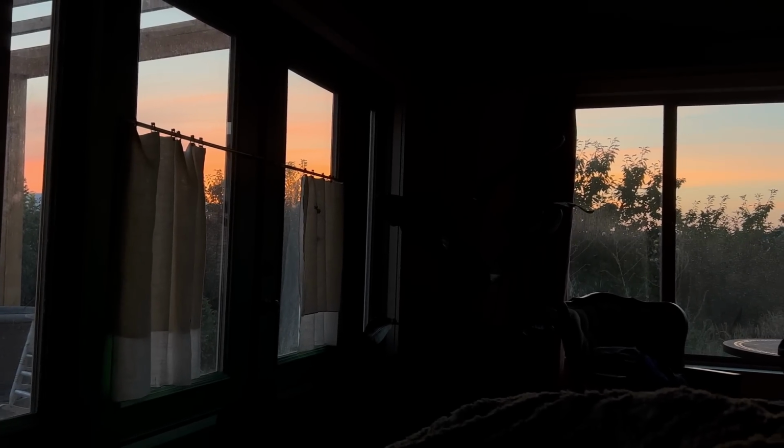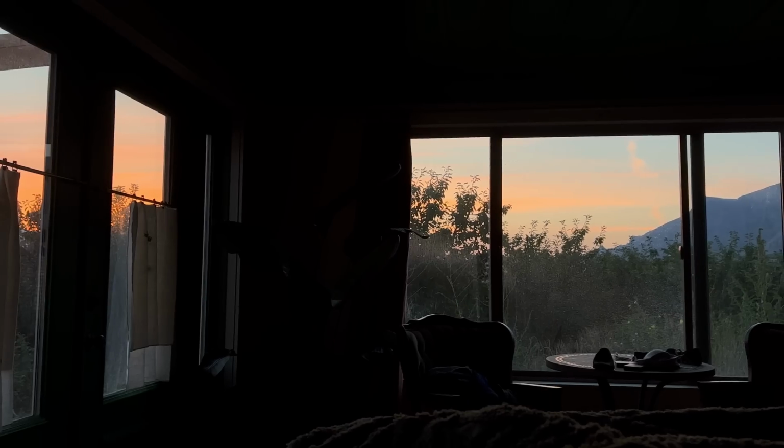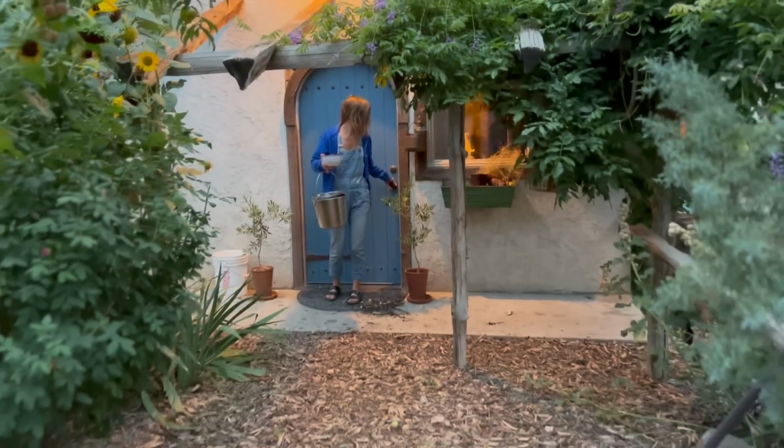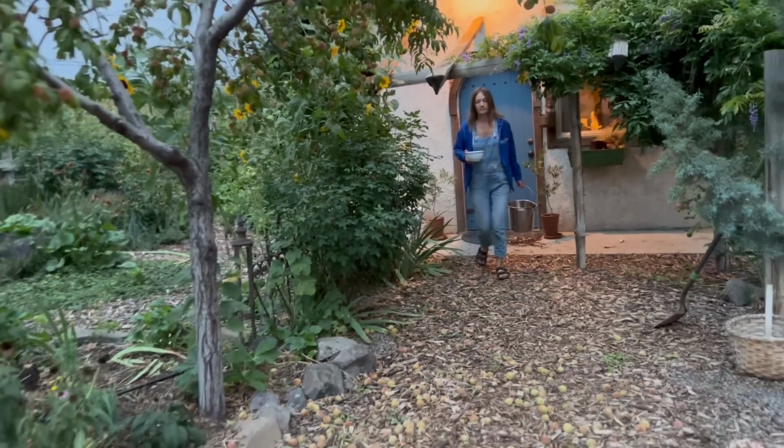Even though our lives change seasonally around here on the farm, every day always sort of takes on the same shape because there's always work to be done in the home. This time of year, that starts with milking the dairy cow.